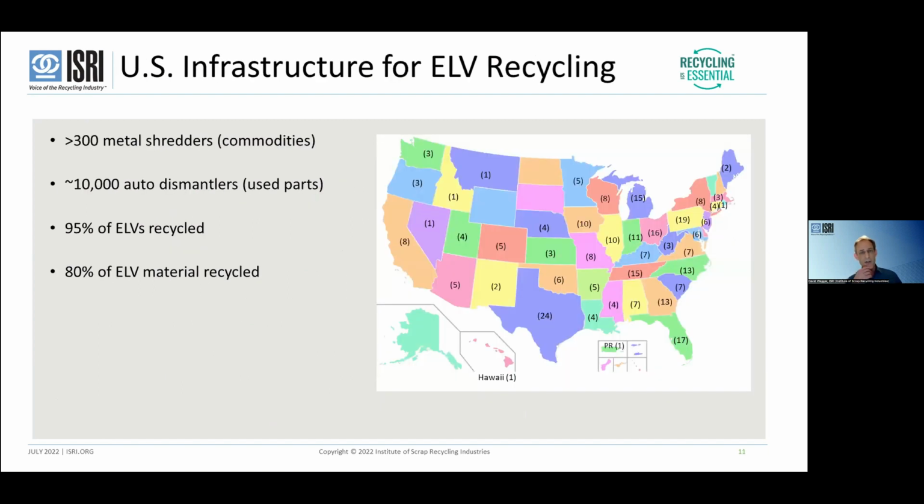So let's talk about the infrastructure for ELV recycling. There's more than 300 metal shredders, and I put commodities because that's their business. There's approximately 10,000 auto dismantlers, and their business is used parts. My understanding is that most of those dismantlers are really small mom and pop operations that might have 1 to 5 people.